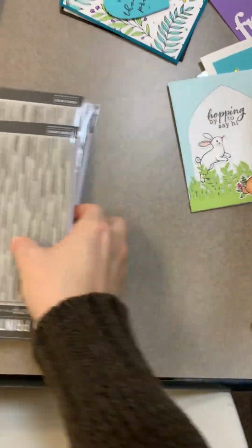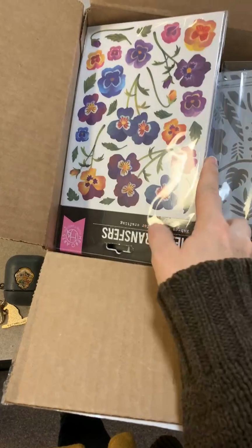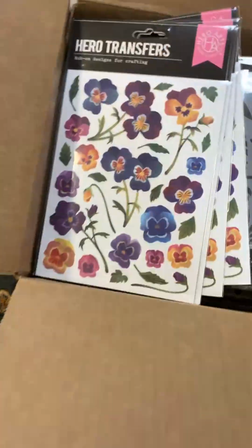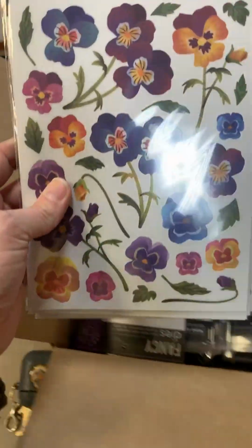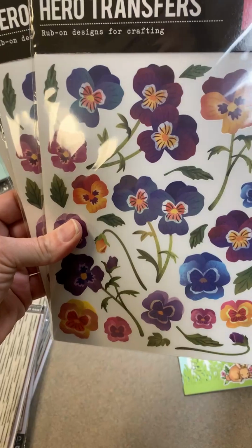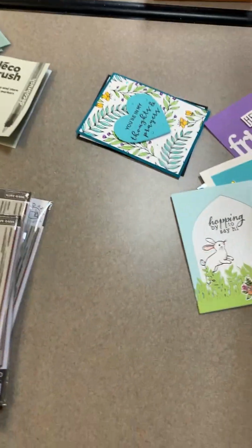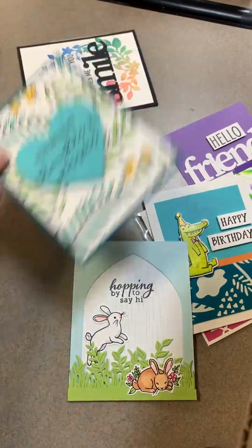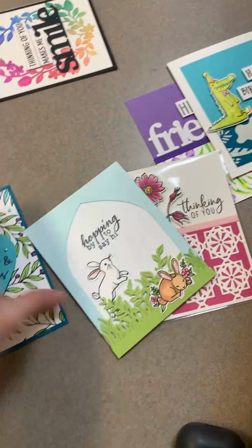Got a few of those. What else is in our box? Okay. Oh, we got more rub-ons from them. They keep adding to that rub-on line of theirs. These here are pansies. I don't know my flowers, so I always have to look. Cute little pansies. I wonder, did we get a pansy sample? No pansy sample, though.